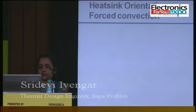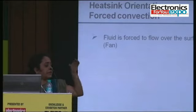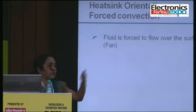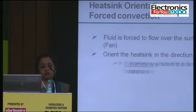Okay, so this is the forced convection. Again, you have to make sure that the fins are oriented along the airflow. You don't want to have the heatsink blocking the airflow. You don't want to have the fins lateral, transverse to the airflow. These are some basic things, but you'd be amazed sometimes how you don't take these small design things into consideration, which can make a big difference later on.